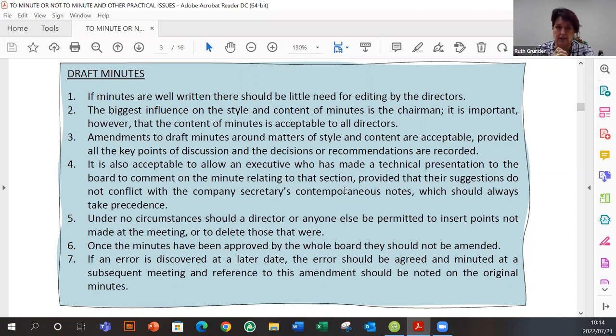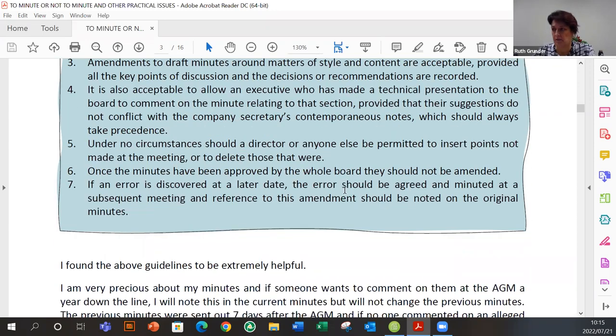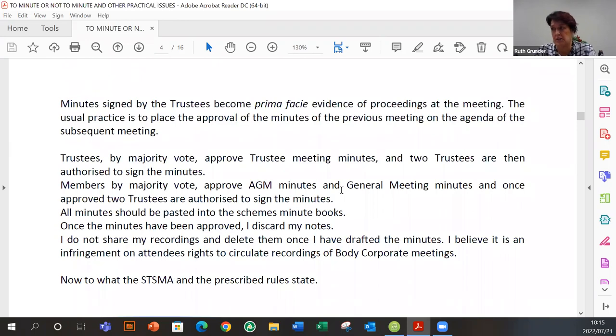I don't believe a year later you must now make changes to something that was circulated when nobody made a comment at the time. So I say do it immediately, do it as soon as possible, triple check them before you send them out. Then the minutes are signed by the trustees and they become evidence of the proceedings of the meeting. The usual practice is to put the approval of the minutes of the previous meeting on the agenda of the subsequent meeting. So that's when they get approved in our circumstances. And it must just be done. Once it's done, it's signed, you put it in the minute book, job done. I throw away all my notes.